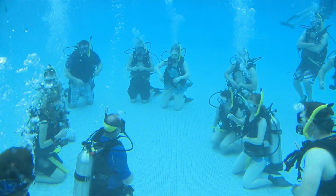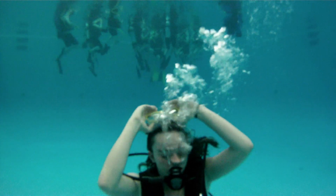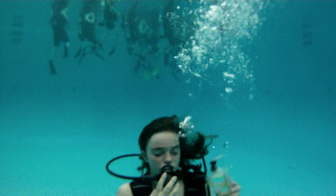ground into the water. Once underwater, students pass off specific requirements like removing their masks and hovering at different depths. The first day was scary just because you're like, oh my gosh, what if my equipment breaks? What if something goes horribly, horribly wrong? But it's ended up being really fun. It's my favorite class this semester.